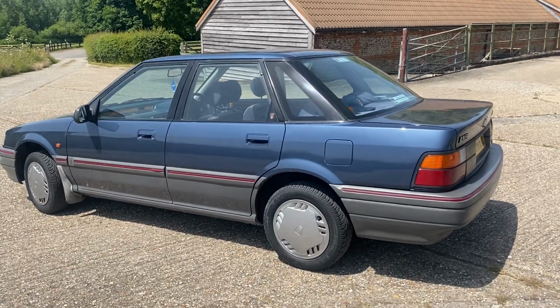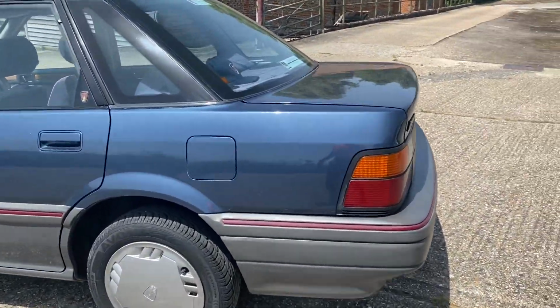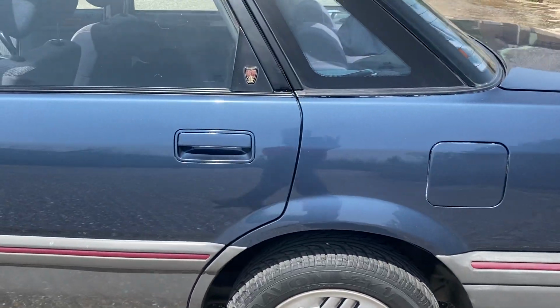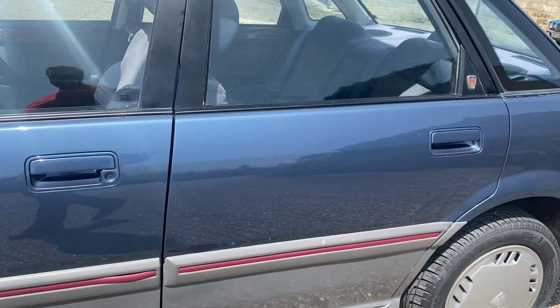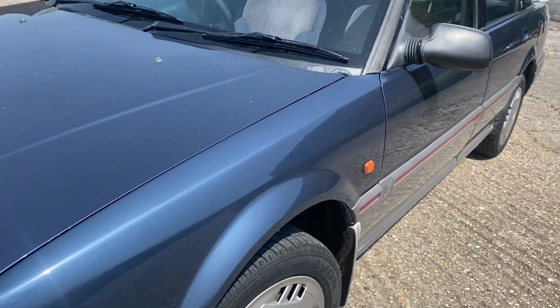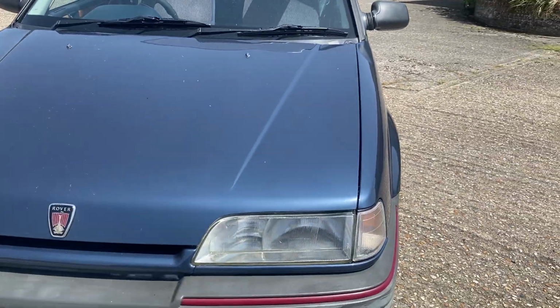And if I get a little closer, you'll see just how nice this paint job has been. It's really given this car the sort of ready to go to a car show look to it. And as you can imagine, with just 21,000 miles, there's a lot of life in this little car.